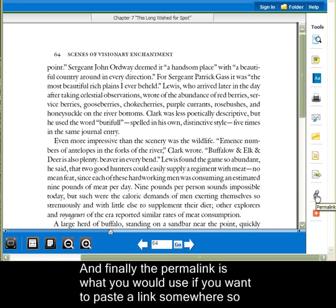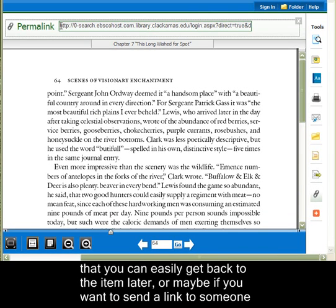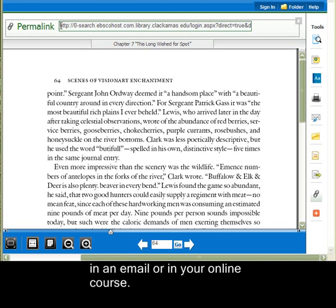And finally, the permalink is what you would use if you want to paste a link somewhere so that you can easily get back to the item later, or maybe if you want to send a link to someone in an email or in your online course.